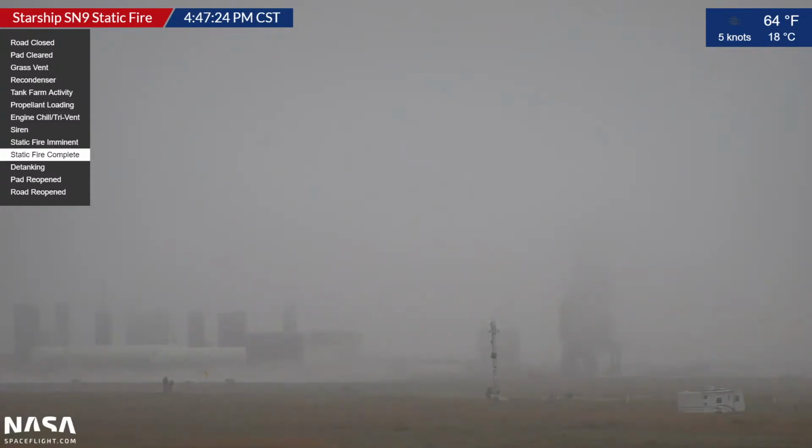So Mary says that sounded like a static fire in terms of volume. So there was an instant where it was as loud as a static fire. I don't think it was as loud as a static fire for the normal duration of time, but it did reach the audio levels of a static fire. I would trust Mary's judgment on that, given that she has seen pretty much every single test they've done down there. So if Mary says it was a static fire, I think it was a static fire too. So I'm going to go with that.